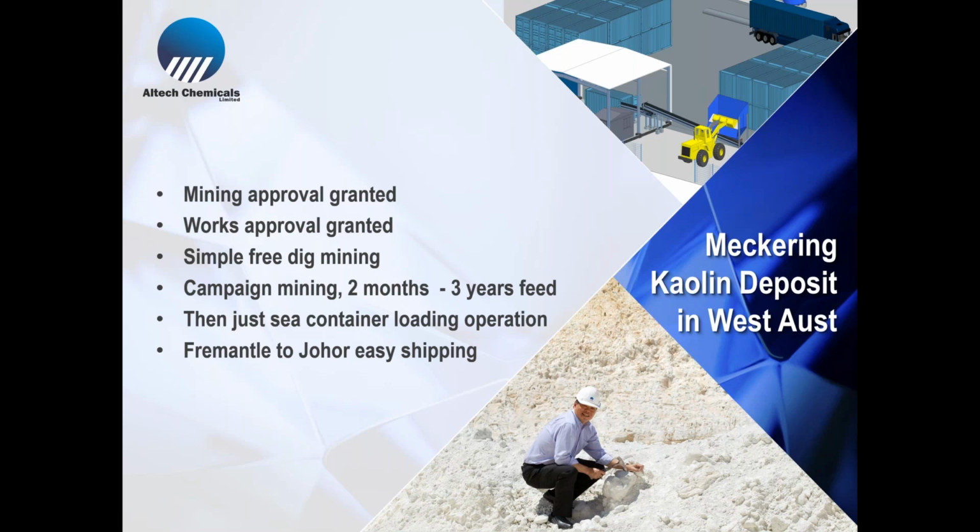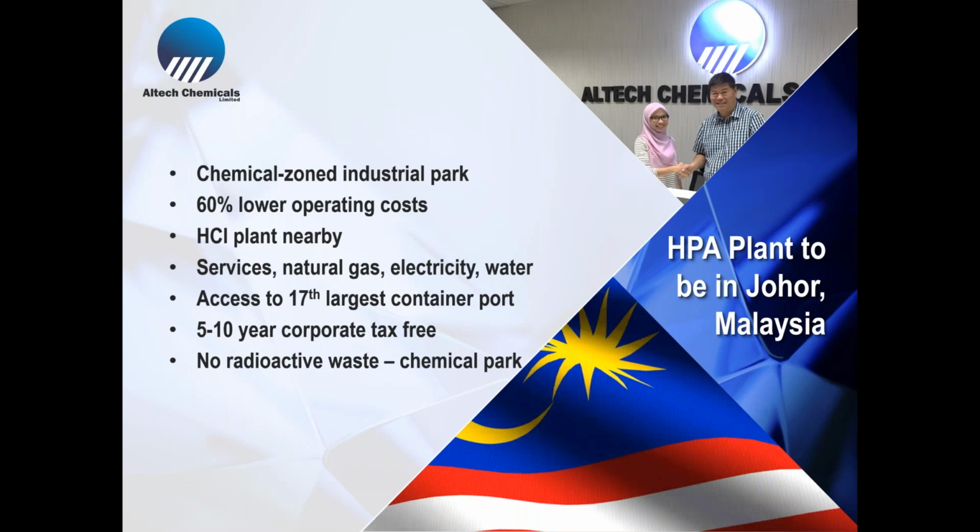Now, why did we decide to build the high purity alumina plant in Johor? Well, we looked at various locations, and it's important for us to be the lowest cost producer in the world. If you want to compete globally today, you have to be one of the biggest, and you have to be one of the lowest cost producers. So we selected Malaysia because of very distinct advantages. Firstly, is operating costs. So instead of buying hydrochloric acid in Australia for $350 a ton, in Malaysia it's $130. Electricity, instead of 25 cents a kilowatt hour, electricity in Johor is 12 cents a kilowatt hour. Labor cost is cheaper. We have reticulated natural gas, etc.